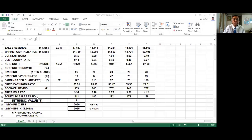And in case of Dr. Reddy, it is very, very handsome, ranging from 188 to 211. The experts say it should be minimum 10, if not more. Not less than 10, then it will be very difficult for the company to serve the equity capital. Because even if it is 10 and the net profit is about 10%, then the net profit will be equal to the equity.